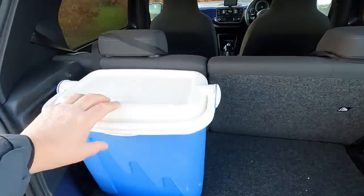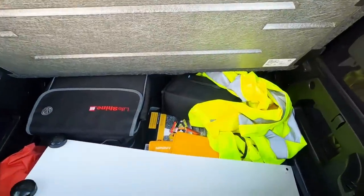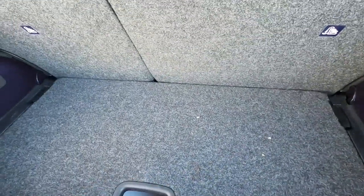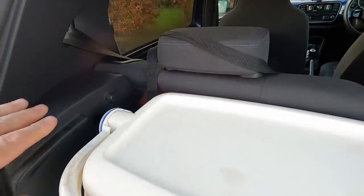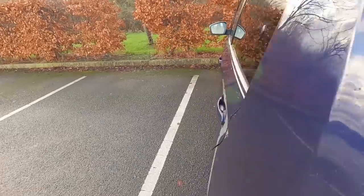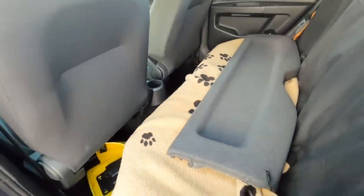Luggage compartment's not huge. Excuse my cool box there. We've got this false floor here, so I've got quite a bit of stuff in there, and that's useful. Obviously, if you take this out altogether, you've got a lot more storage area there. It does come with a parcel shelf, but I can't fit the parcel shelf with that in there. I've got a parcel shelf in here, just in case you're wondering.